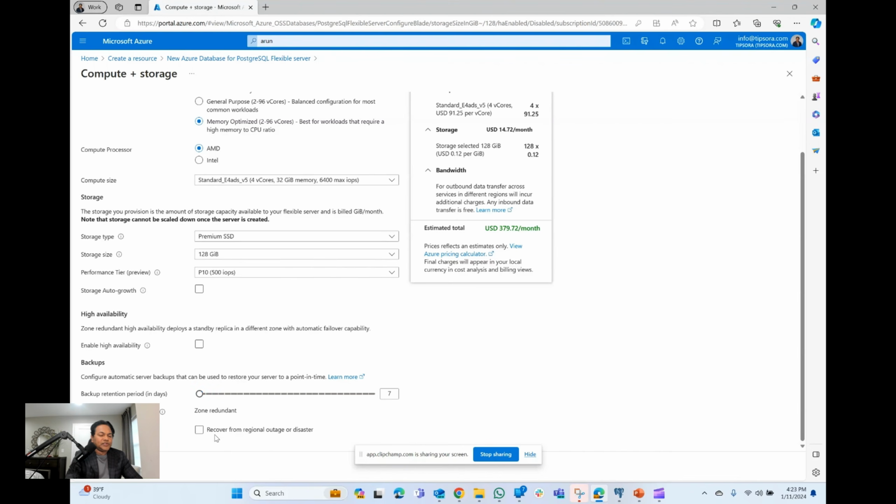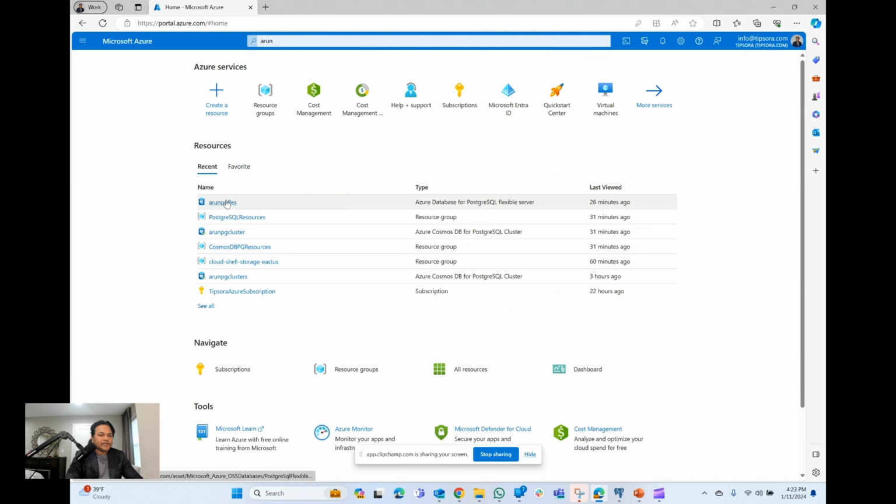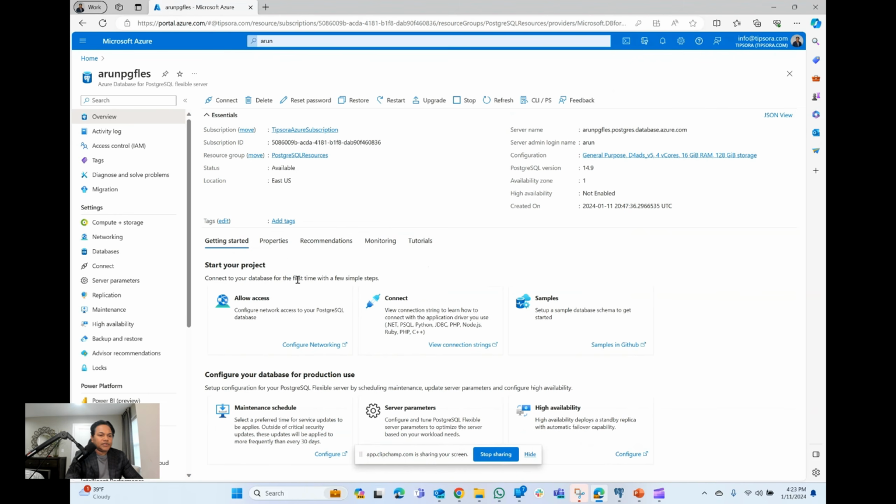Your backup can be zone redundant. You can also do zero redundant, which will allow you to replicate your database into another region that we can later use for disaster recovery. Now, I'm not going to go through selecting this since I have already created this database. So I'll just go to that.